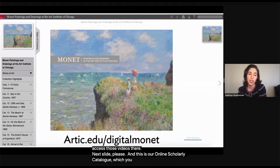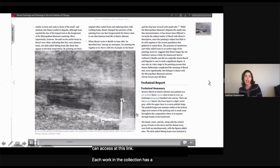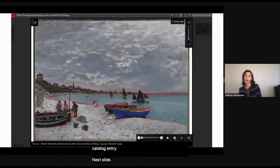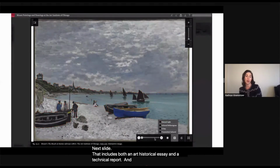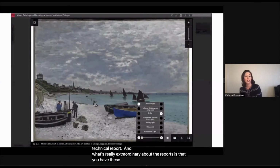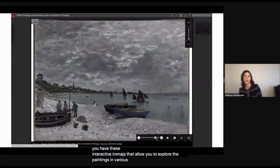Each work in the collection has a catalog entry, next slide, that includes both an art historical essay and a technical report. And what's really extraordinary about the reports is that you have these interactive images that allow you to explore the paintings in various lighting conditions. So for example, here in X-ray or in infrared lighting. And what this allows us to do is see compositional changes beneath the surface.